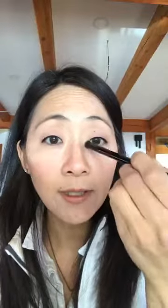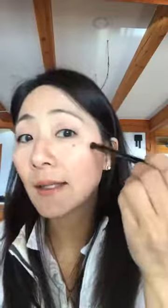Their domed blender, which is great because I love it for applying a denser application of my concealer onto my face because this gives me more coverage where I need it than my beauty blender can do. And it can also be used underneath my eyes with my concealer, so multiple uses. That's what I love. So that was 2.